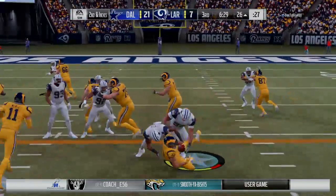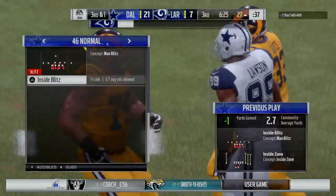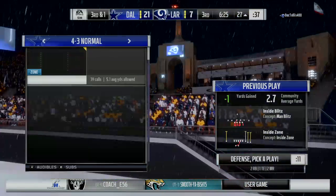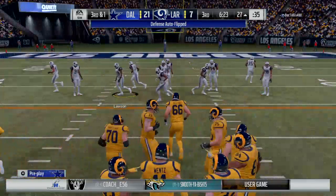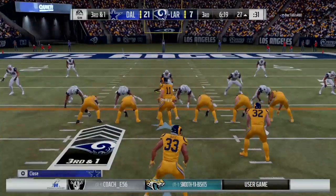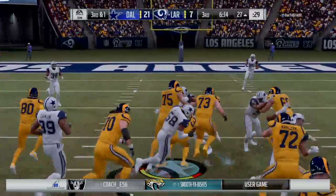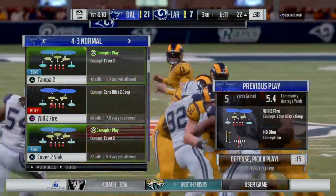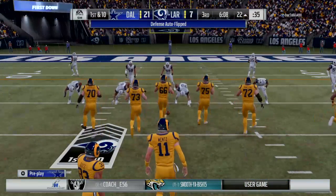Geis with a carry on 2nd down. And that one blown up quickly as he's going to be stopped before he could even get started. It'll go as a loss of a yard, and it'll set up 3rd down. This offense in desperate need of a conversion as they come up on 3rd down. They stay on the ground. Geis again. And he's going to get the 1st down here as he's taken down at the 22. The 5 yards on the play there as the drive will continue.